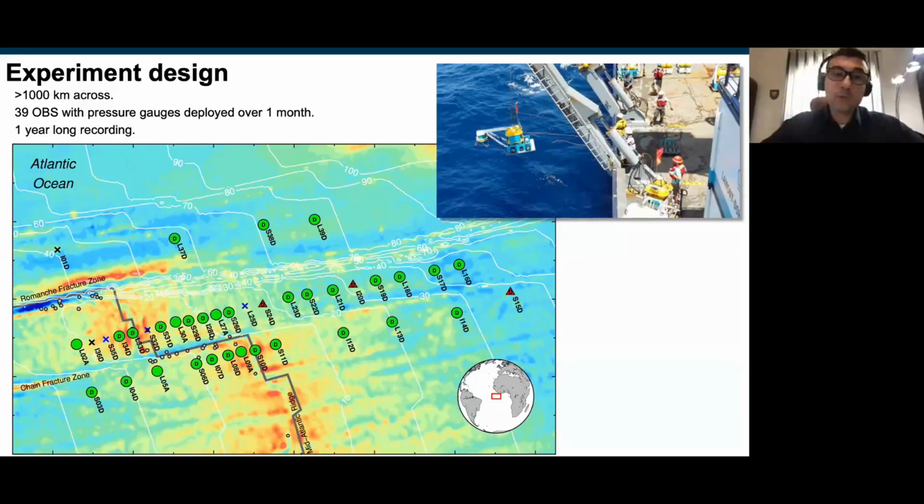The experiment was very successful. So in total, we deployed 39 instruments and we recovered 37. So the data that we collected, you can see the green dots on the map. The green indicates that we retrieved some data or very good quality data. Unfortunately, the other 2 instruments that we did not pick up, one did not respond. So we don't know what went wrong with the instrument. And the other one responded, but it never came back to the surface.